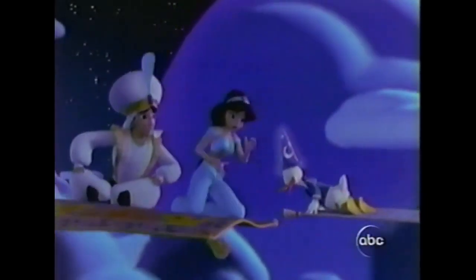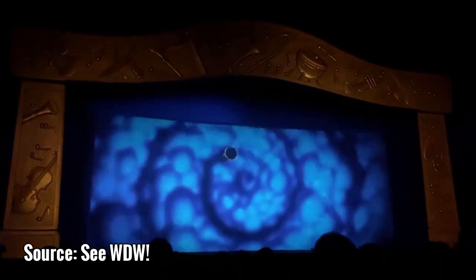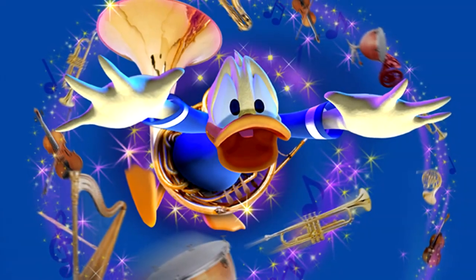Here are a few other facts you might not know about the attraction. At the time of its production, the Agrabah set was the biggest CG model set ever constructed. When the show first descends into chaos, the orchestra is playing a sinister version of the Mickey Mouse March. And it's kind of hilarious.